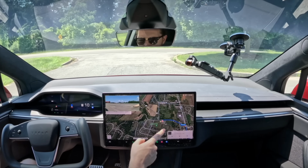Of course, the question here is what would be required on the vehicle side to do this? Would you need some sort of new computer?